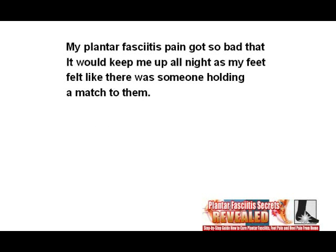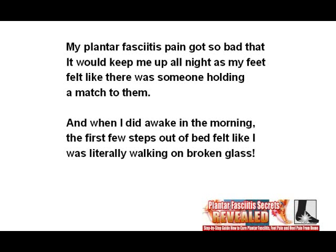My plantar fasciitis pain got so bad that it would keep me up all night as my feet felt like someone was holding a match to them. And when I did awake in the morning, the first few steps out of bed felt like I was literally walking on broken glass. Fed up with so many restless and sleepless nights, canceling personal training sessions with my clients, and the constant burning sensations on the bottom of my feet, I decided to visit my doctor to get help with this nagging condition and disability.